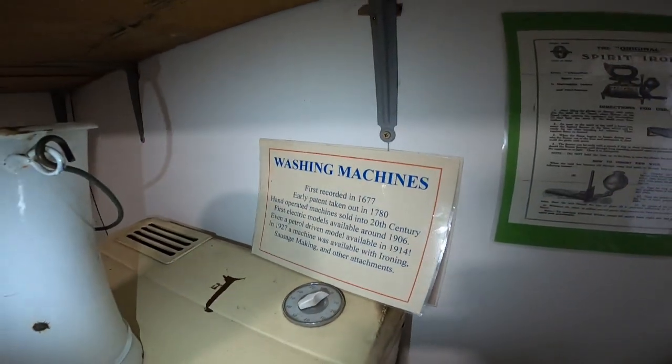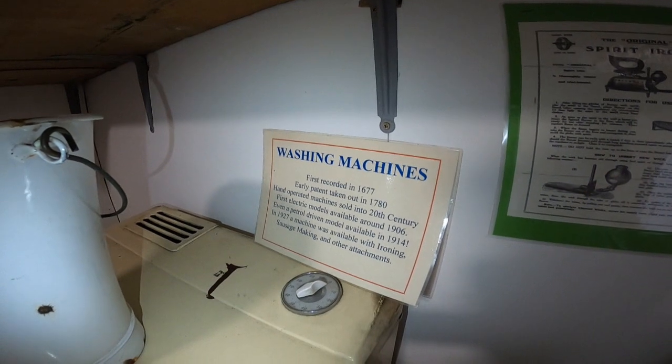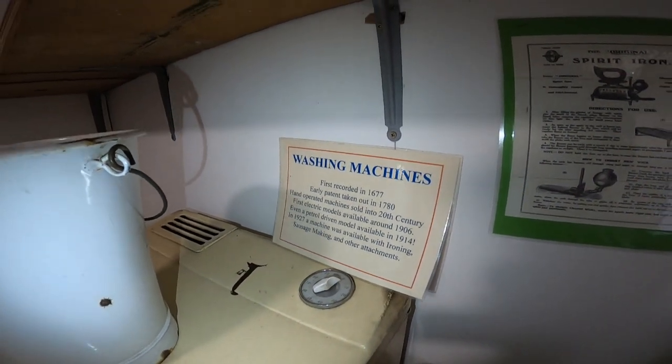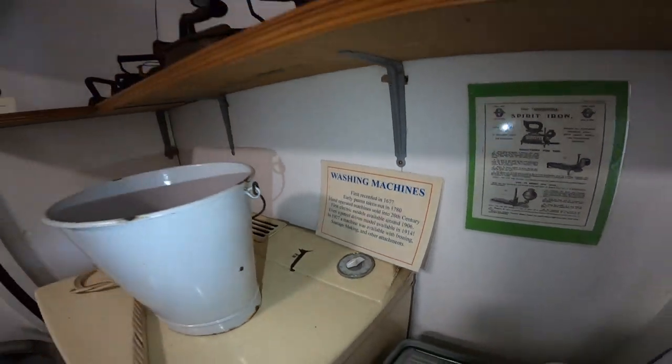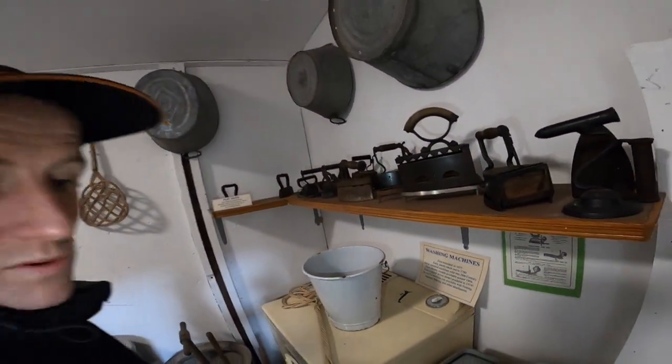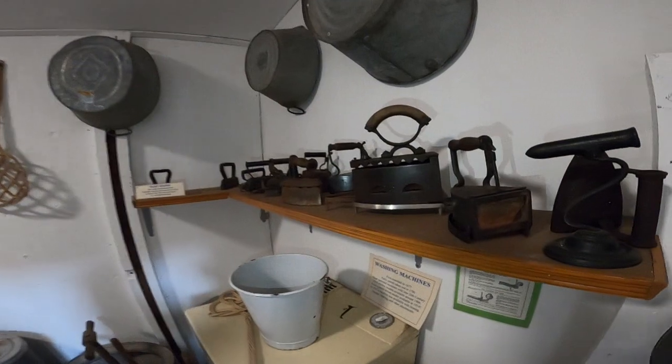Look, washing machines, first recorded in 1677. Early patent taken out in 1780. So that shows how long ago they were actually starting to think about washing machines and patenting ideas for them.